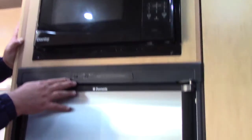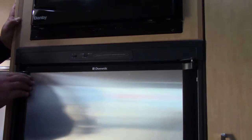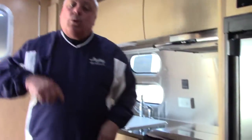Guess what? I've got a smart refrigerator, works off of both LP and propane. So the point to that is, when I'm plugged into shore power and I unplug to roll down the road, my refrigerator will automatically switch over to propane.